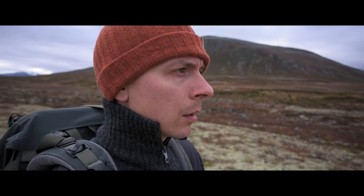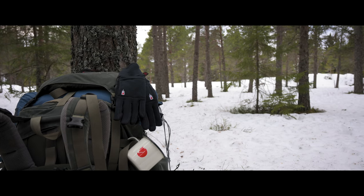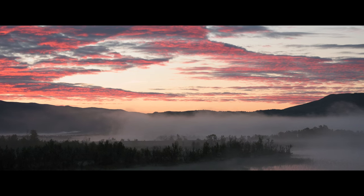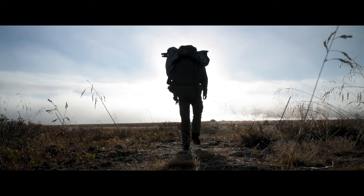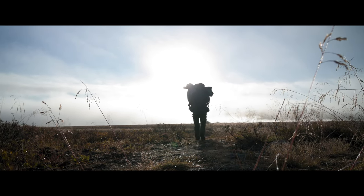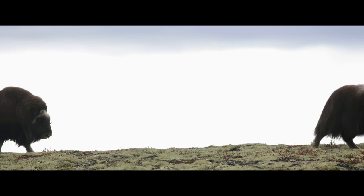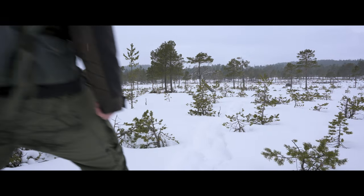Backpack is the nature photographer's steady companion. Wherever he goes, and so is the back pain. Without the backpack though, none of this would be possible. What backpack to use and what you bring on a trip is a big question.